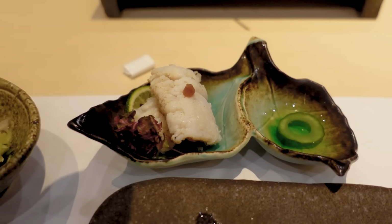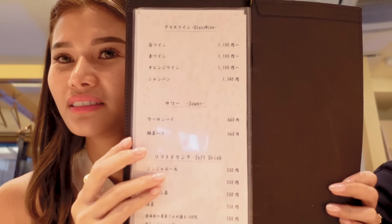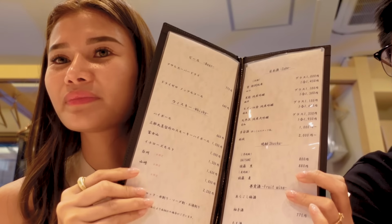Ito yung next na sinerve. Guys, hindi namin alam kung ano yung mga siniserve nila. Wala silang pasabi. Wala ring paper kung ano yung mga siniserve nila tonight. Actually, meron silang menu, kaso Japanese. Naka-Japanese lahat, so hindi namin alam. Kakain na lang kami nito. Whatever it is, we trust them. Wala kaming alam kung anong details.